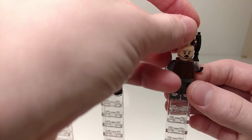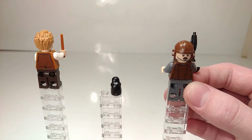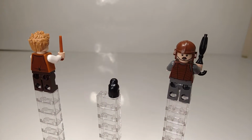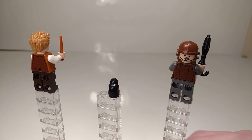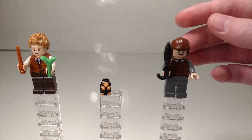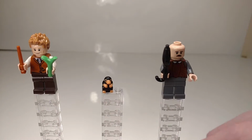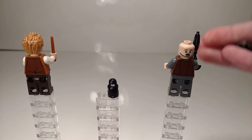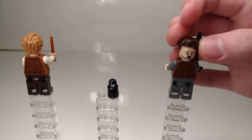You can see that the helmet works fine here on this face, but when you switch it to the reverse face and put the hair on, it would just look odd. I'm struggling to put this hair on for some reason. There we go. Right there. So I really don't like the inclusion of the chin strap, but otherwise, he is a fairly good minifigure. So now let's go look at the other two.